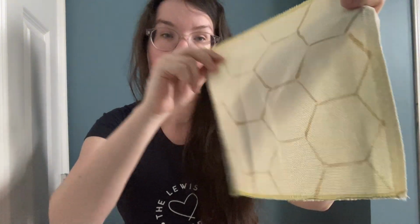I can think of a dozen mini smalls that would look good on a little honeycomb backing, and it just adds that touch of excellence to it. So that was my purchasing and surprise, I guess, stitchy kindness.